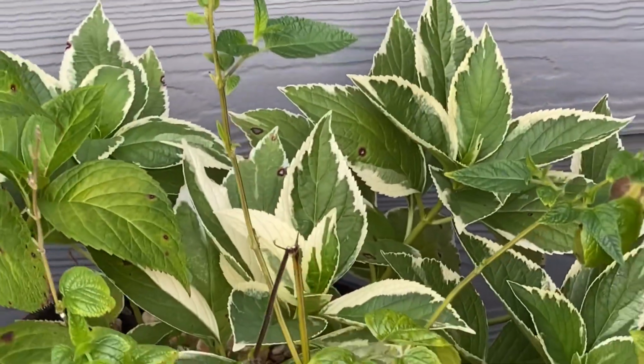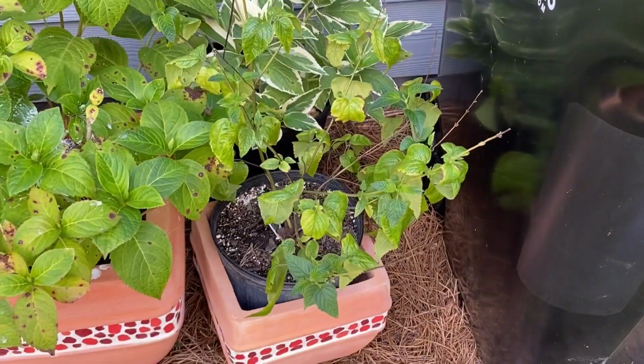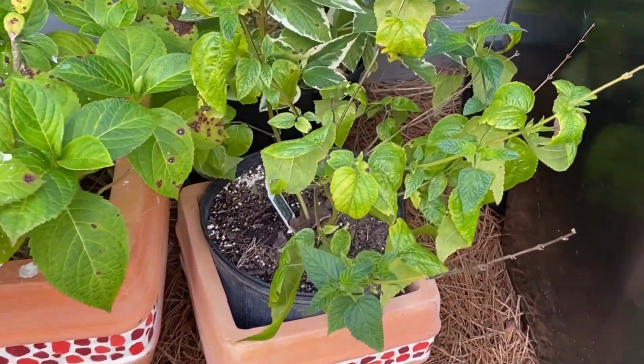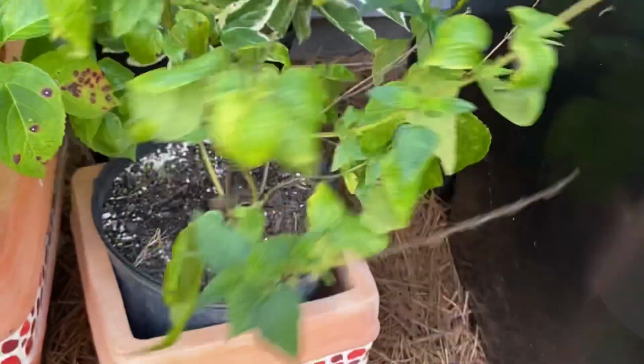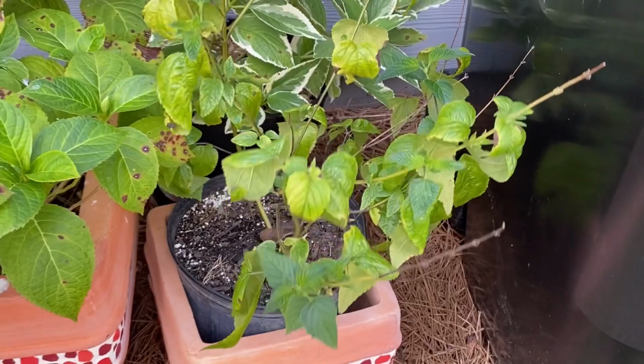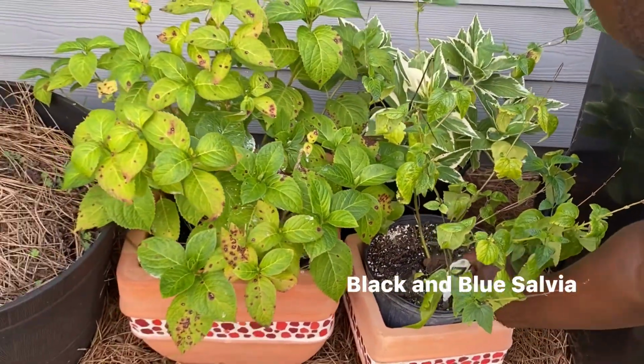And this is a sage. It's catnip, I think. Yeah, I think it's a purple sage. I think the name's right there. The tag is still there. Yeah, black and blue salvia. There's the black and blue salvia.